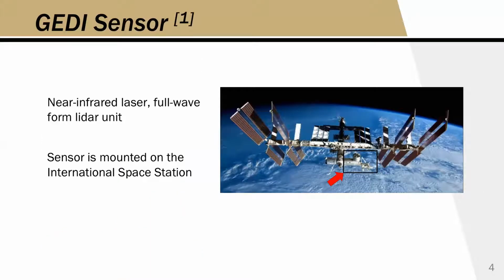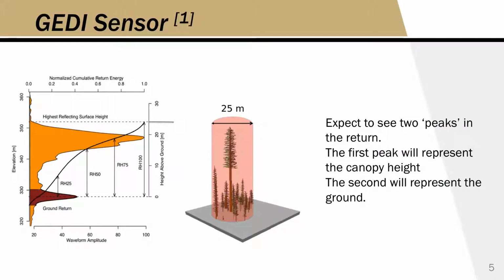GEDI is the first sensor. It is a near-infrared laser full-waveform LIDAR unit mounted to the International Space Station. GEDI uses full-waveform technology. This means that the reflected energy of a single laser pulse will be recorded as a signal and not a single point. When analyzing the waveform over a field, we expect that 2 peaks will be detected. The first peak will represent the canopy height, while the second will represent the ground, as illustrated in the graphic.